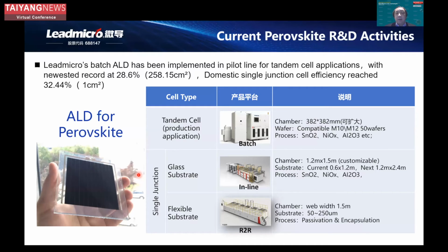Okay, and here I would like to introduce some of our Leadmicro's current work. Basically, many of you may already know that we have our thermal ALD for silicon-based tandem cells already at the customer side. At our tier 1 customer side, they work on this perovskite silicon tandem cell, which is 160 times 160 millimeter wafers. And what we see recently, there is some news on such kind of tandem cells. The efficiency has already reached above 28%, or 28.6%.